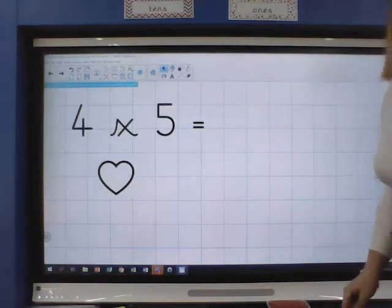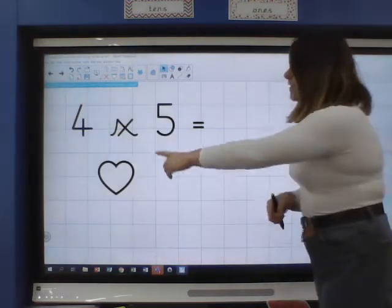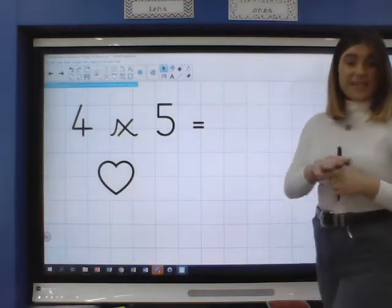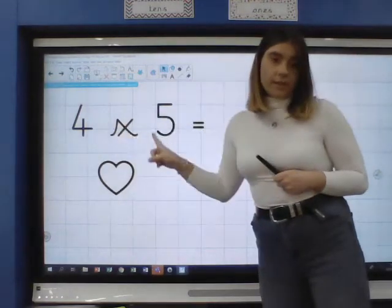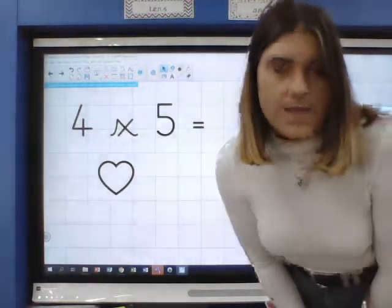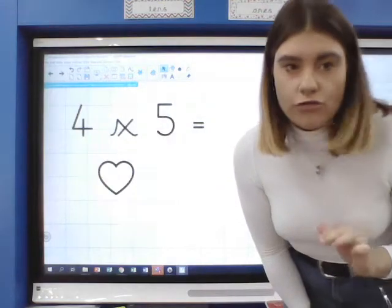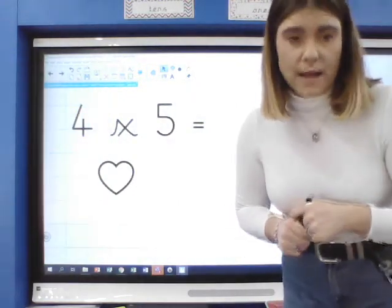So this time, I'm not counting in groups of 2, I'm counting in groups of 5. So we need to count in 5s for this one. So I need to do 4 lots of 5. Can you work out what 4 lots of 5 is before Mrs. Wood draws it on the board? So I'm going to draw 4 groups of 5, and you can have a go on your whiteboard as well and join in.